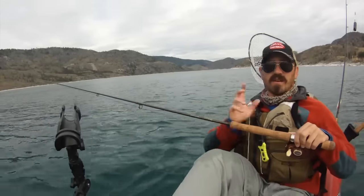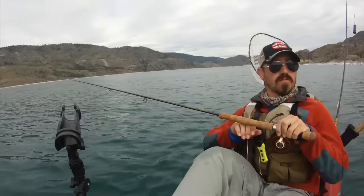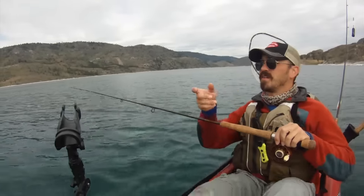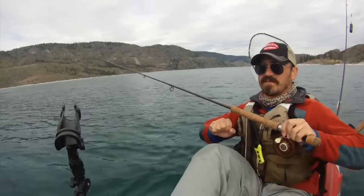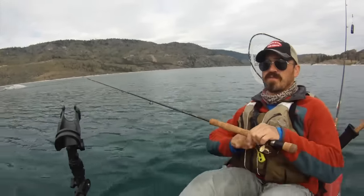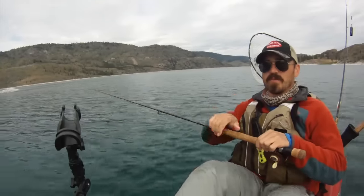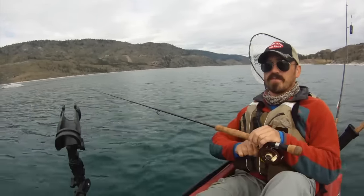Or another thing I'll often do is pull up into a shallow area and then let the wind push me while I let the fly drift with the wind and watch for a strike in front of the kayak rather than behind it. You can even flip your Mirage drive around backwards if you want to run a dry fly if it's calm enough to do so.